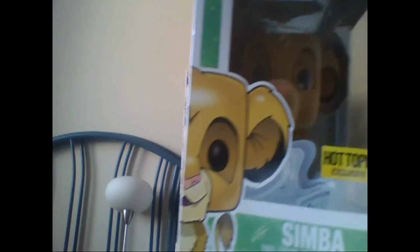But it's from Series 6 right here. Hot Topic exclusive for all you sticker nerds. Yeah, there's a sticker right there. Hot Topic exclusive for you. Overall, it's a pretty good Pop. Flock. It's always good to have a flock Pop exclusive.